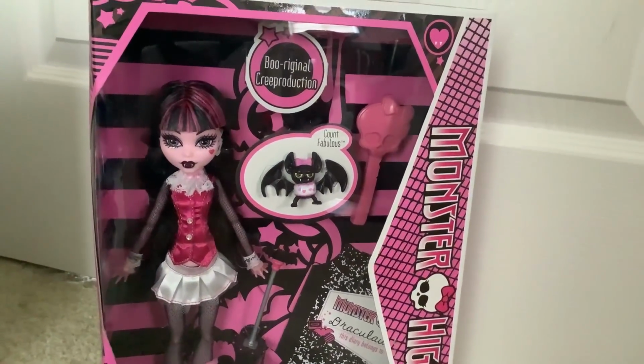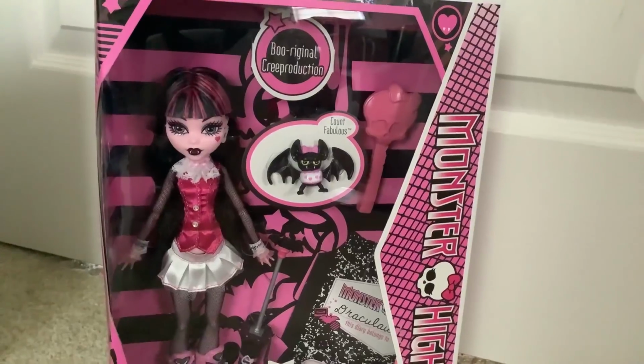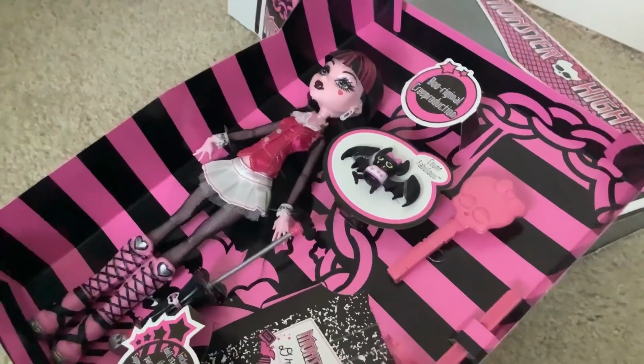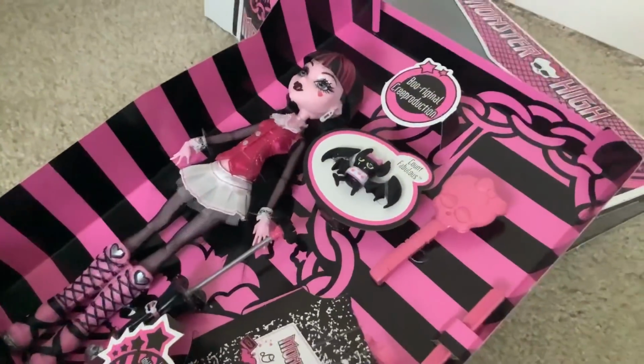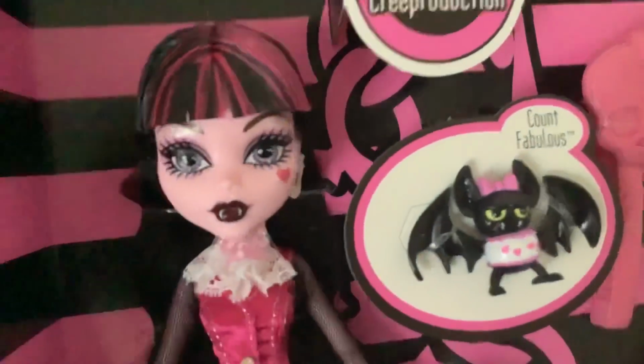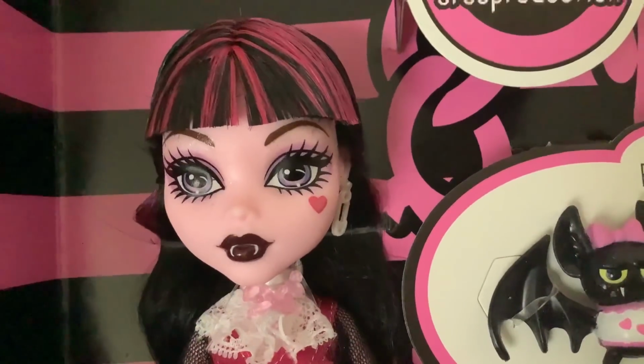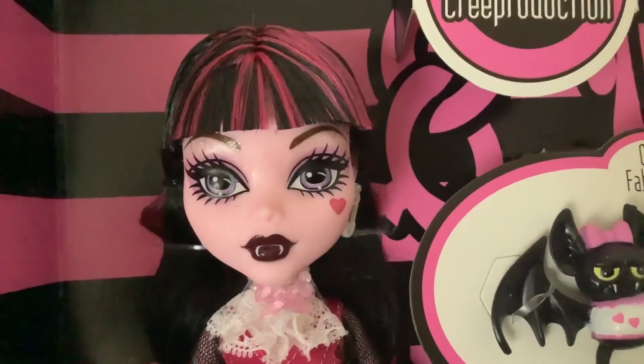So I guess there's not much left to do from here but unbox her. So let's do it. She's got that new doll smell, and by that I mean she smells like something I can't identify. So here is everything. I think her face is a little wonky. I guess that's to be expected. When you order online, it's probably best to find these dolls in the store.